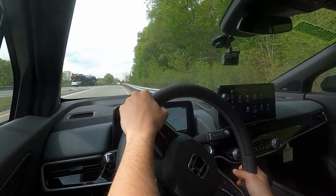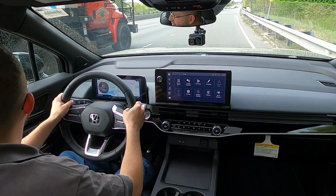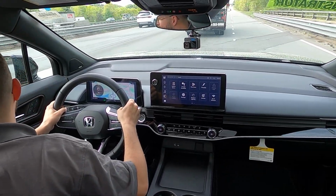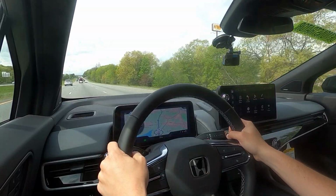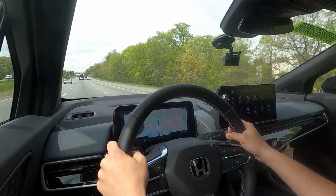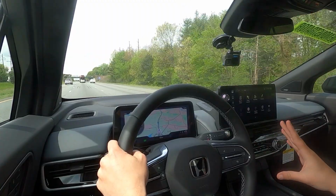So let's get on the highway here. Let's see what the acceleration is like. And as always, when I do these reviews, there has to be a slow driver in the right lane. Plenty of passing power. No lag at all. But since we don't have the Elite trim today, there is no sport mode.